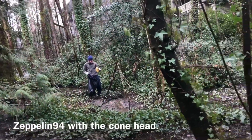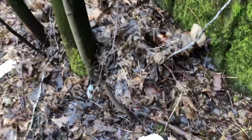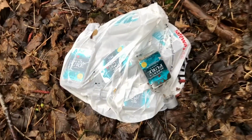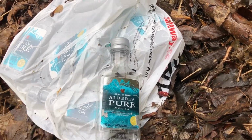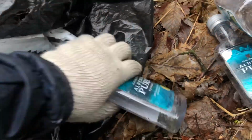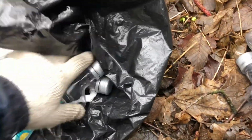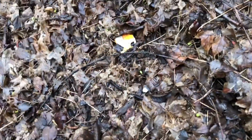Ha ha! Someone's been into the hardcore drinking. Holy moly, folks. Jeez. Getting rid of these. This is gross. Oh, what the? Wow. Somebody likes Alberta Pure Vodka. Goodness gracious. Great balls of fire.